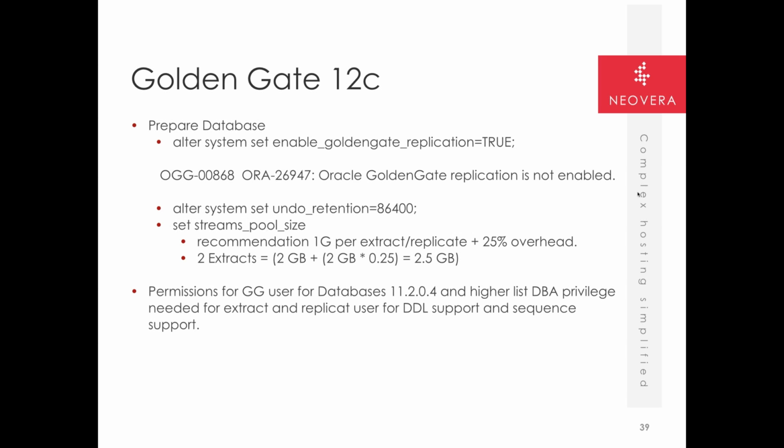Also, now that you've upgraded to 12c Golden Gate and you want to deploy that, you need to do some additional steps on your database. You now have to set ALTER SYSTEM SET ENABLE_GOLDENGATE_REPLICATION=TRUE. So it's a new parameter. Again, to use 12c, you need to be at 11.2.0.4, so this is an 11.2.0.4 parameter that was introduced. If you don't set this and you try to start up your processes after installation, you're going to get an error in your process: Golden Gate replication not enabled.